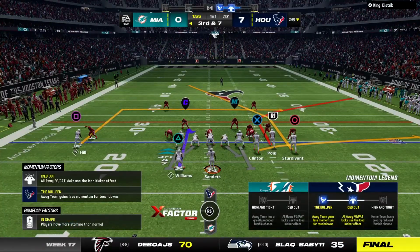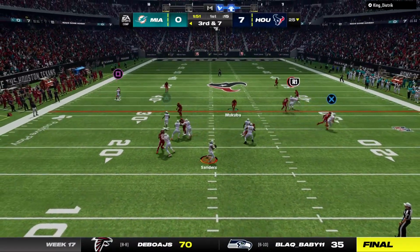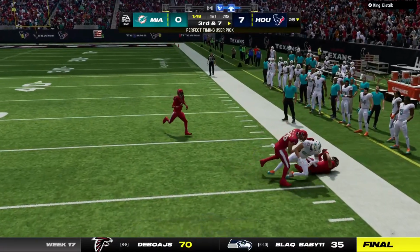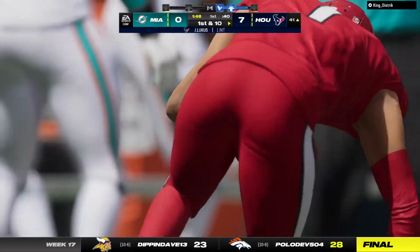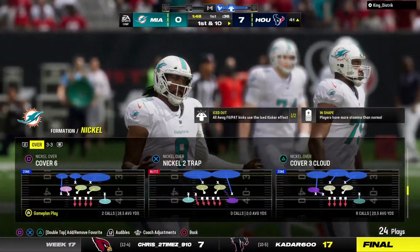Now 3rd down and 7. Back to throw here. Oh, and his early struggles continue. Here's another one intercepted. Well, they're certainly not giving much up to their defense, are they?